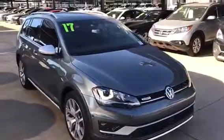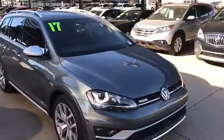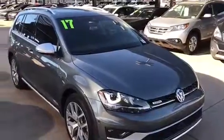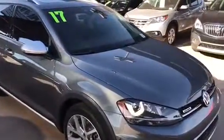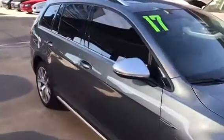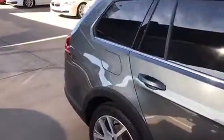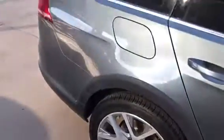I just wanted to send you your own personal video of your 2017 Volkswagen Golf All-Track. It's a 2017. It's a beautiful gray color. As you can see, it has some nice rims on it. I'm walking around towards the back.